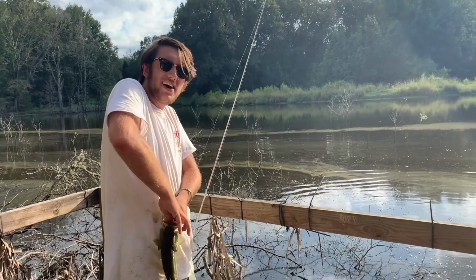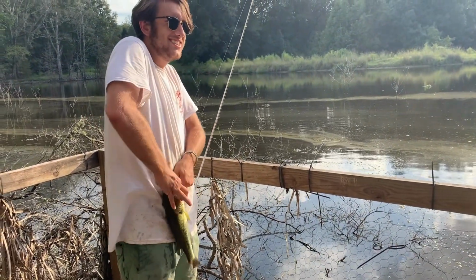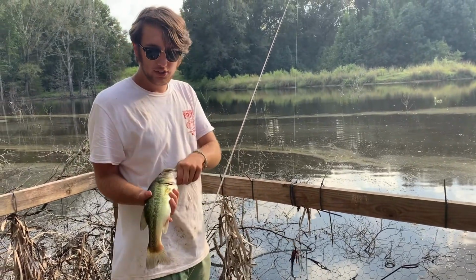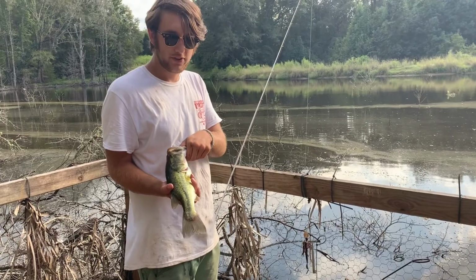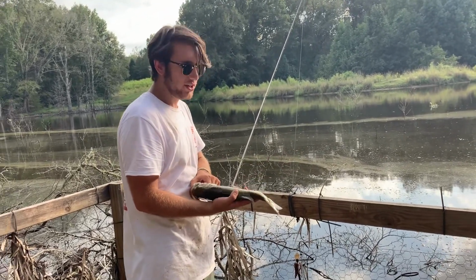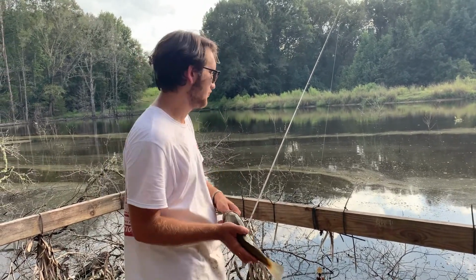Definitely want to take care of your bass. They give you a good fight. You definitely don't want to just hurt them. So you got to work that bait out just like I did. Look at that color, man. That's a healthy fish. Very healthy fish. All right, anything smaller than him we're going to keep. We're going to do a largemouth catch and cook tonight too.